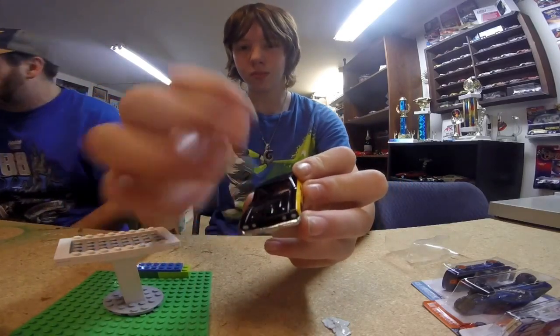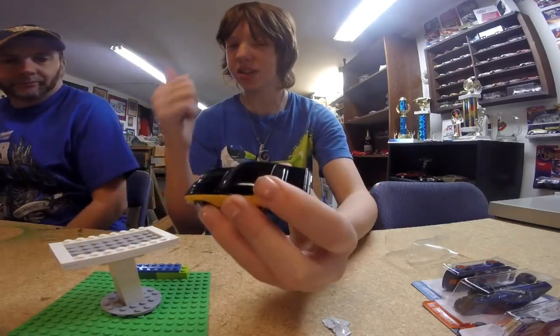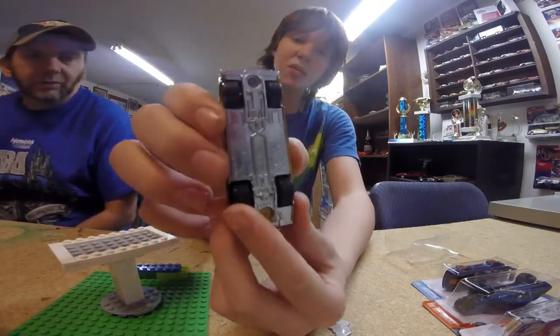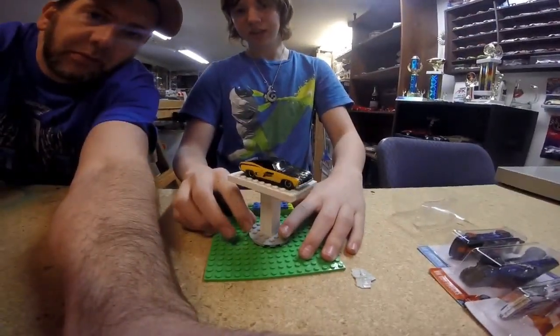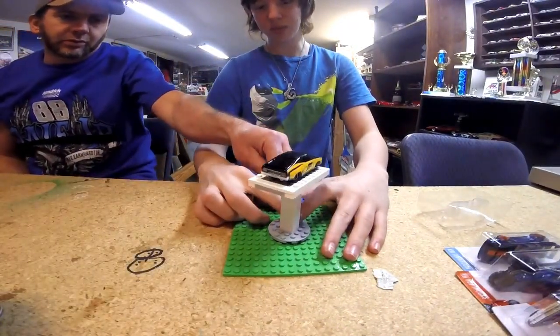The two, what are those called? The hood pins? The hood pins. Thank you. And the detailing in the nose scoop, it's amazing. And the detailing on the bottom. I love how detailed they make premiums. It's amazing how detailed they make them. I love it. That's why premiums are amazing.